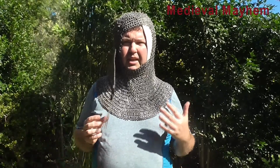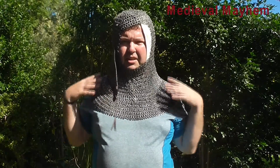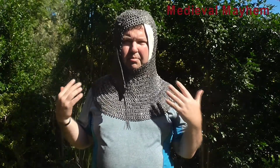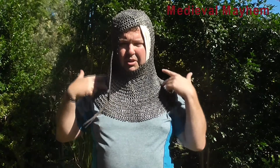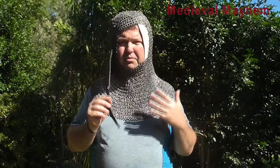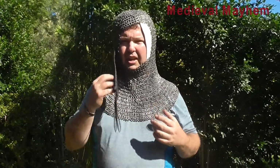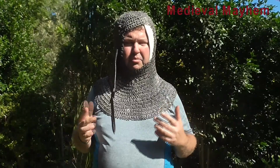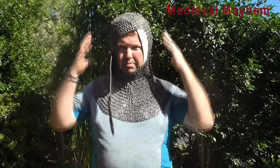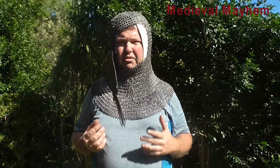Okay, so I do like these coifs. These cover my shoulder quite a bit. This is an added layer of protection to my shoulders, which was a big vulnerable point. It has the face mask, which is also very accurate and also very important. So if I'm wearing a nasal helm, which would have been common right through the whole medieval period, or one of the bigger helms even with a face shield, this is still accurate because this is still providing that extra layer of protection across my face.